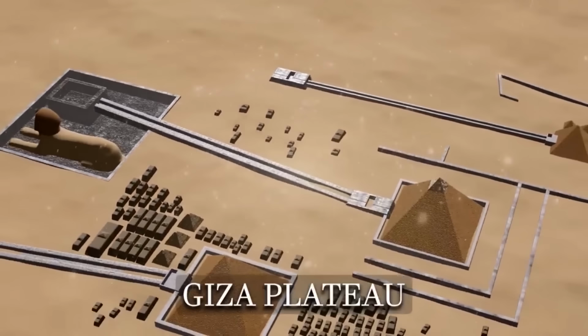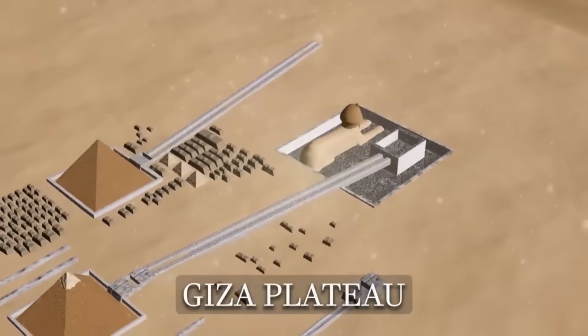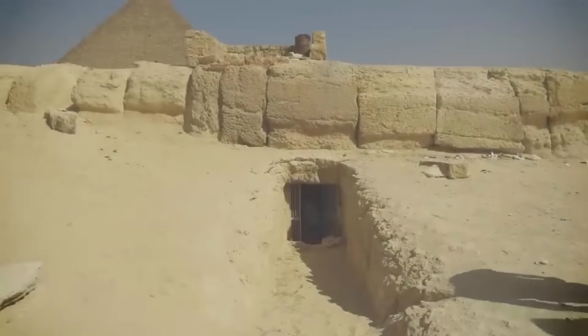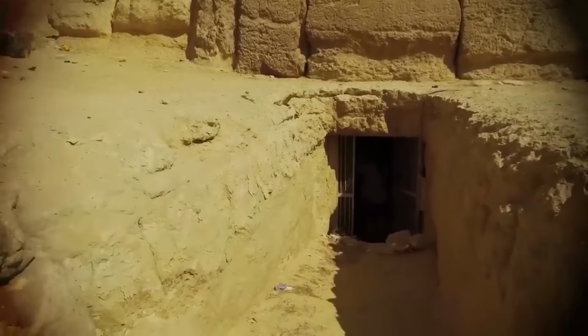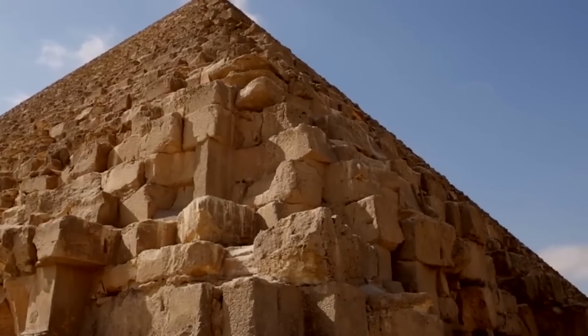Beneath the Giza Plateau, near the Great Sphinx and pyramids, lies a mysterious structure that may reshape our understanding of ancient Egypt. Known as the Osiris Shaft, this subterranean complex challenges conventional timelines. Could it predate the pyramids? And what was its true purpose?